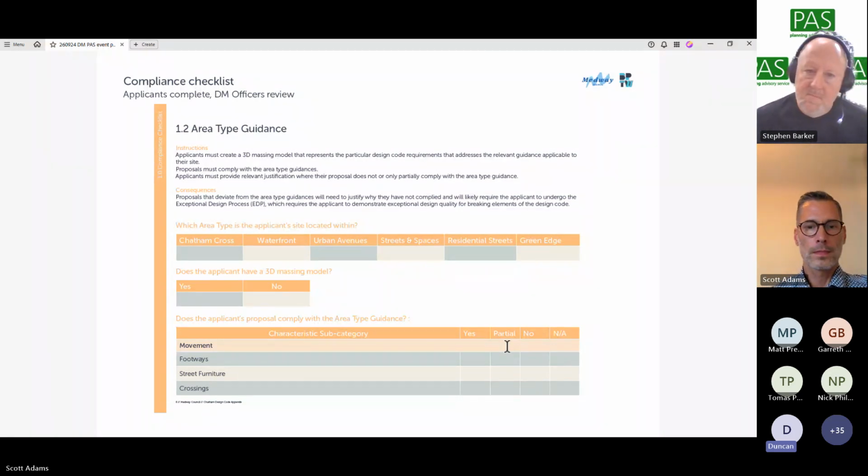And so what the masking model does is it demonstrates the principles, and then it makes the negotiation around the application of those principles in really specific terms simpler. And I think there's a real value in that, Scott, with the masking models being useful, actually, for people to understand how manipulable the code is, as well as how it applies itself.